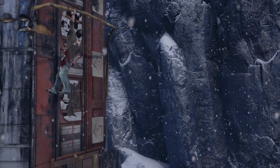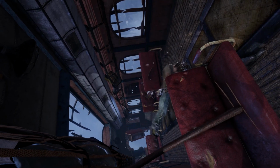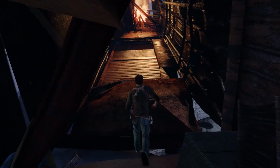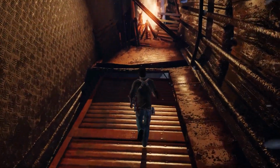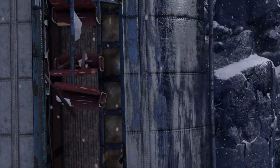What you press isn't always what happens. You climb and a step collapses. You jump and the handhold gives out. The game plays with your expectations, constantly undercutting your sense of control. Not to frustrate, but to immerse.